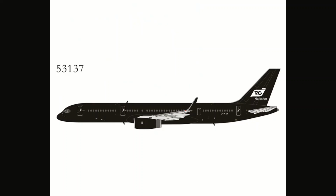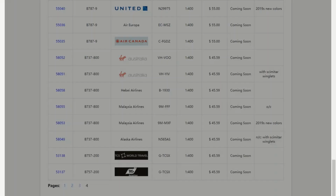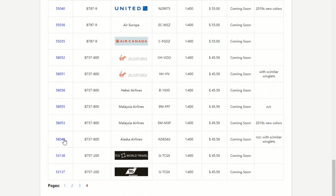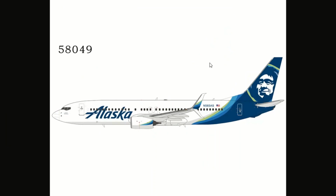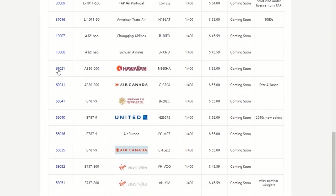I'm gonna get the Alaska 737 and maybe at a stretch the Hawaiian A330. These releases were pretty good for collectors all around the world, not just U.S. collectors. For U.S. collectors, they were pretty good, though.